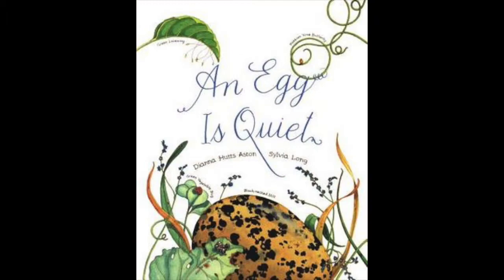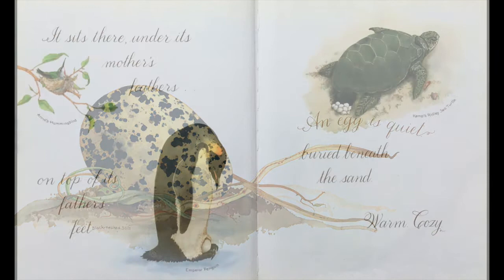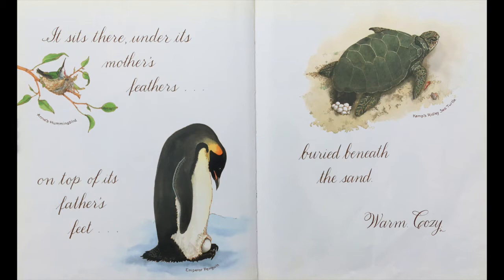An Egg is Quiet, written by Dianna Aston and illustrated by Sylvia Long. An egg is quiet. It sits there under its mother's feathers, on top of its father's feet, buried beneath the sand, warm, cozy.